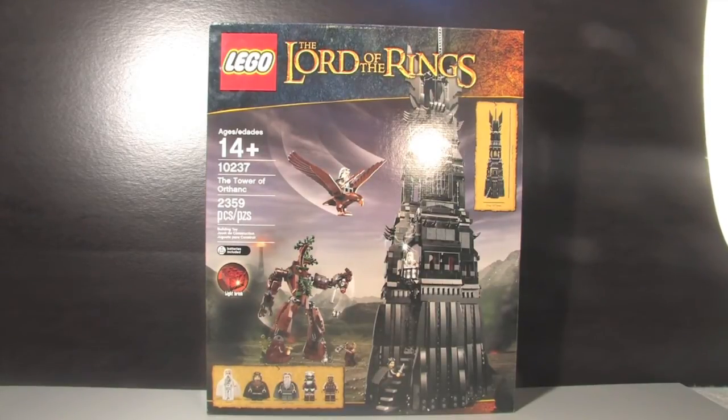If you really are saving up for this and you have enough money to buy like the pirate ship or something, I'd rather you save up and get this instead of getting the pirate ship. But if you're really looking for those figures in the pirate ship, I guess get that, but I really recommend getting this more. This is probably the best set in the wave of summer Lord of the Rings sets.